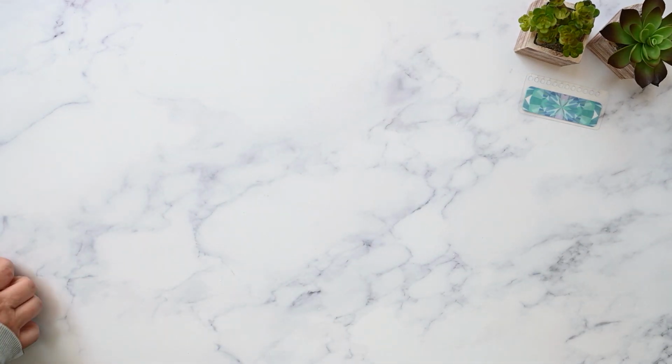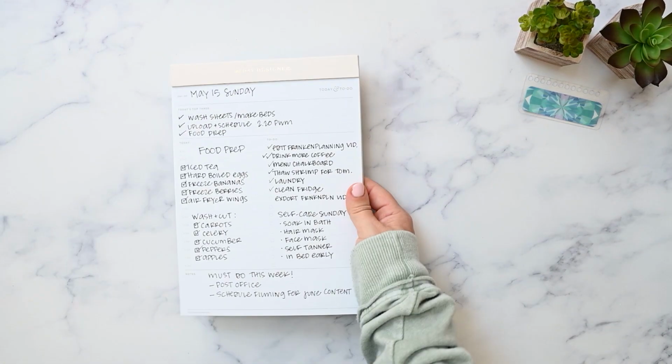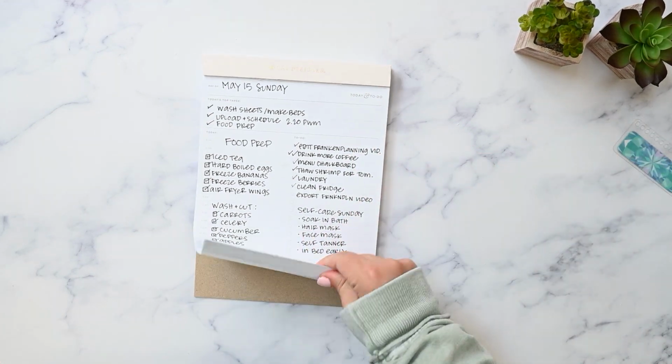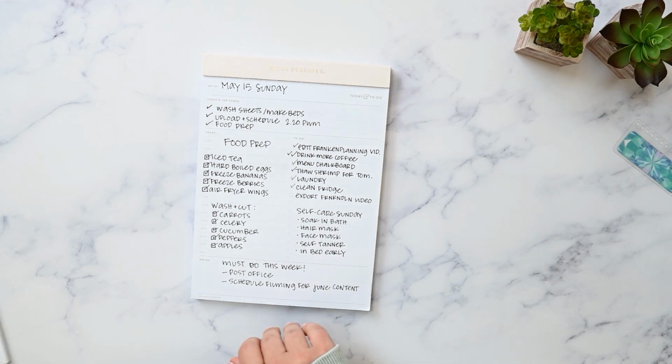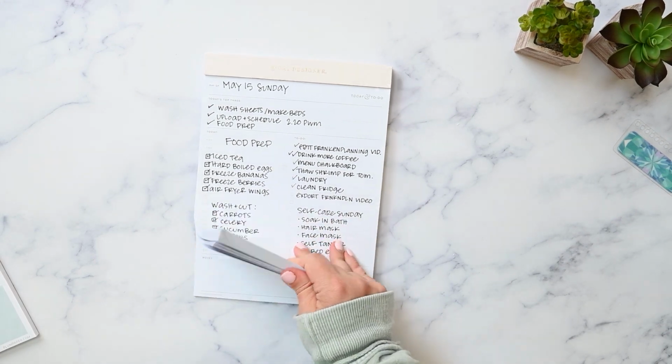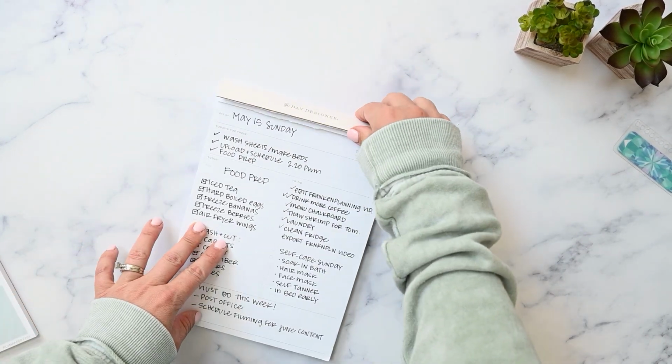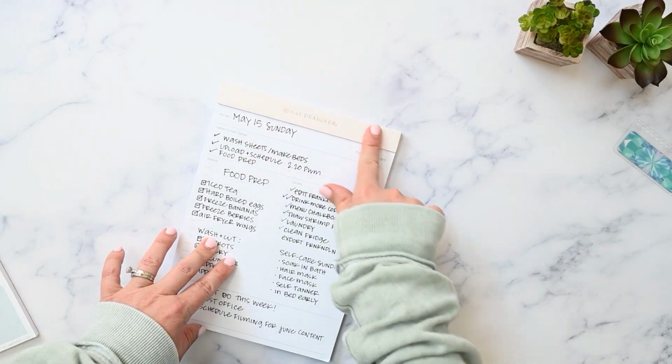The next one I want to talk about is the Day Designer Today and To Do Notepad. So this notepad is $14, and there's 80 pages, and it's 7 by 9. It has this like cardboard thing at the top.